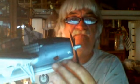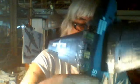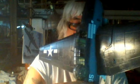Flaps down, engine revved up full throttle. That's how they catapult them on the deck of a carrier. Now, I'll flip her on her back. You can see the abundance of detail that Trumpeter's put in this kit. This thing is loaded, folks. You can see seat belts.